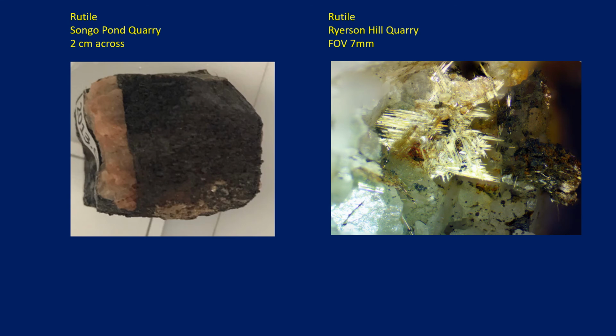The image on the right is from Ryerson Hill, and you can see that the rutile there is very small but well defined. The picture on the left is from Songo Pond Quarry, and you can see that that's dark and blocky.